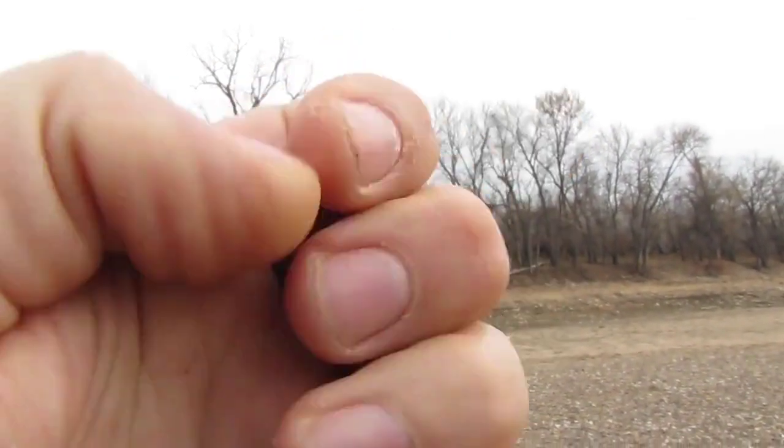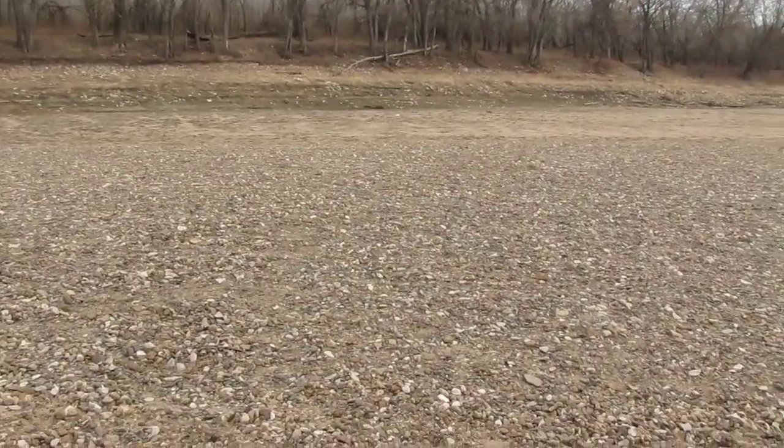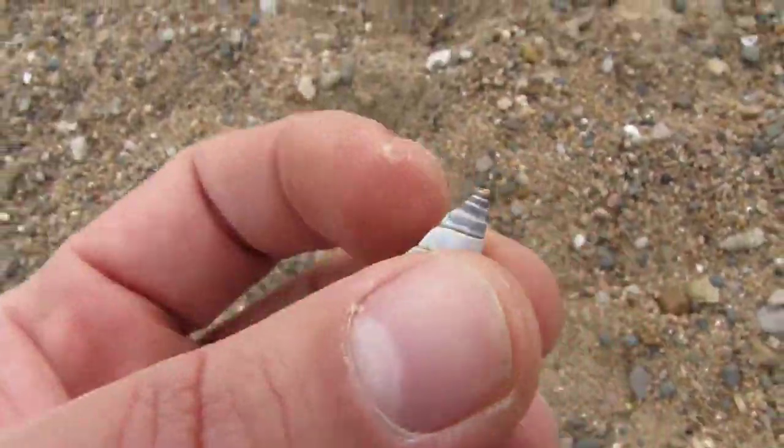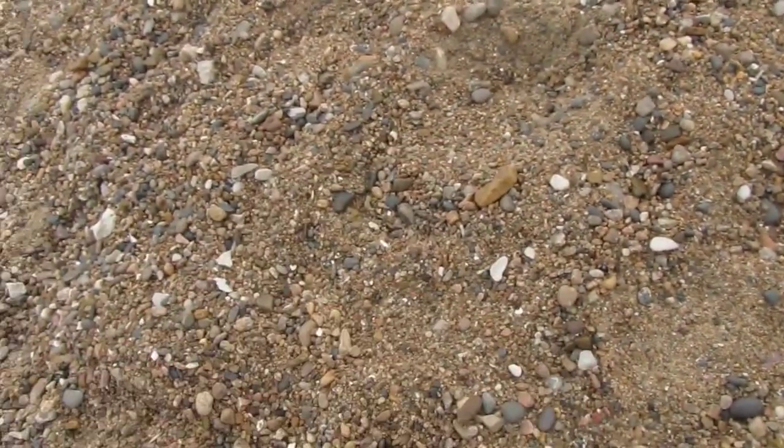Dustin thinks, what color is it? It's honey colored. Dang it, he's got me. Another pretty shell. It's got some blue and purple. That's just from it being faded away over time.